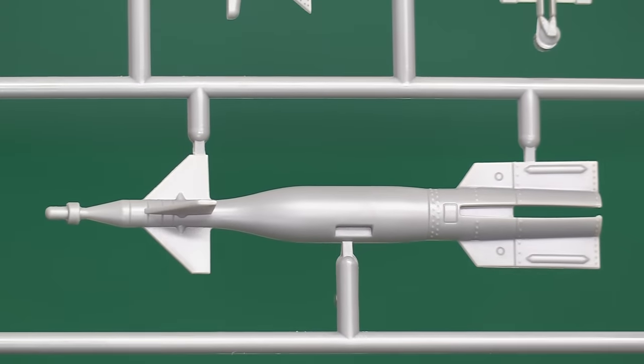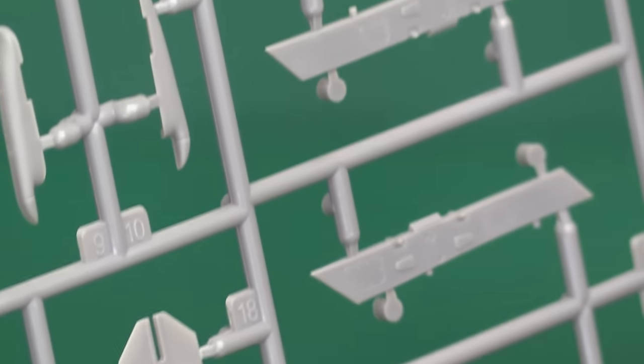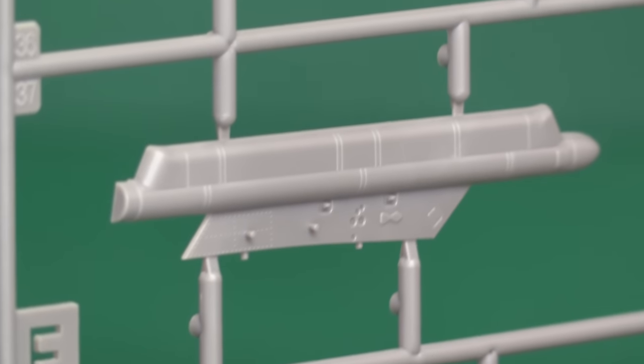Very, very nice indeed. Laser guided bomb, again, lots of good panel line detail there. And then we've got all sorts of fins, and here we've got the pylons. Over here we've got another laser guided bomb, just peeping out there. Here we've got the bomb bay door itself. And then we've got our laser designator system here. Slipper tanks.